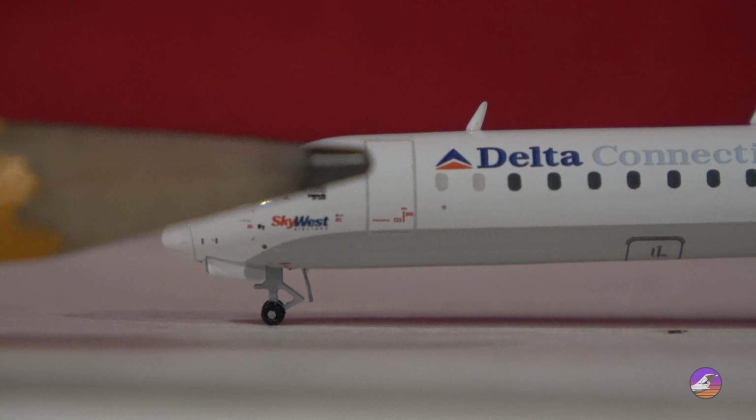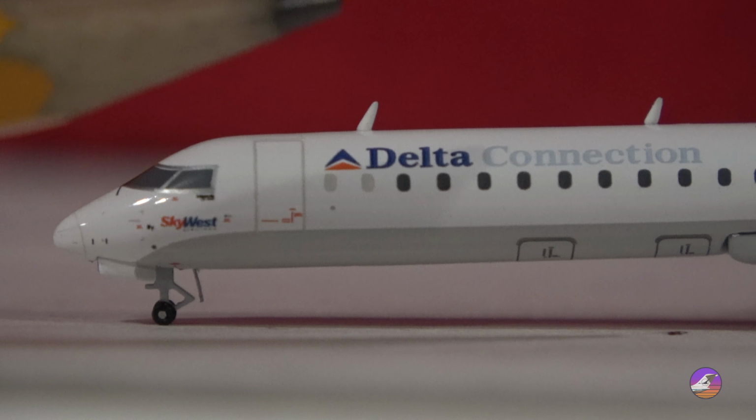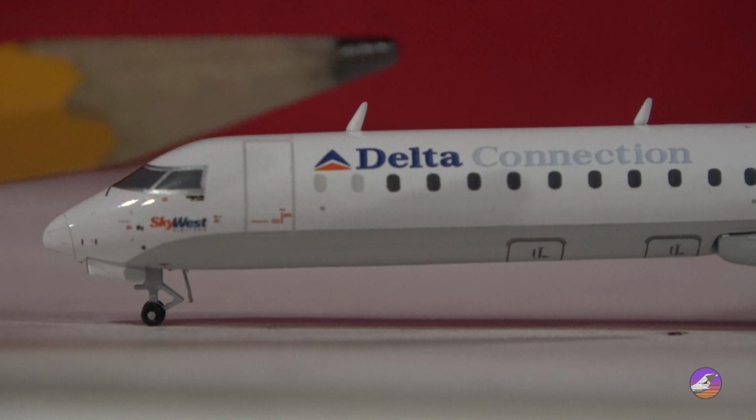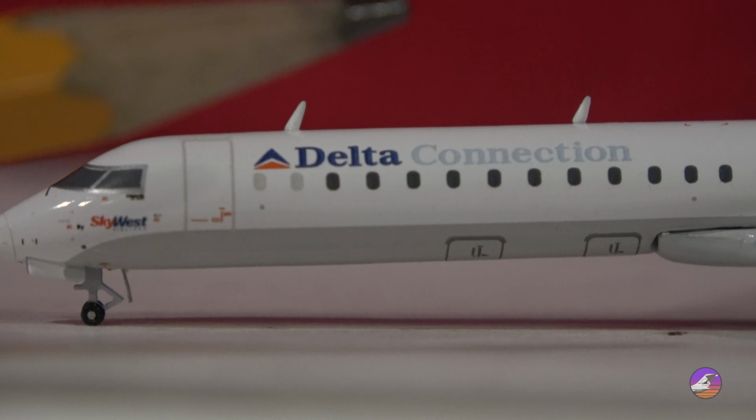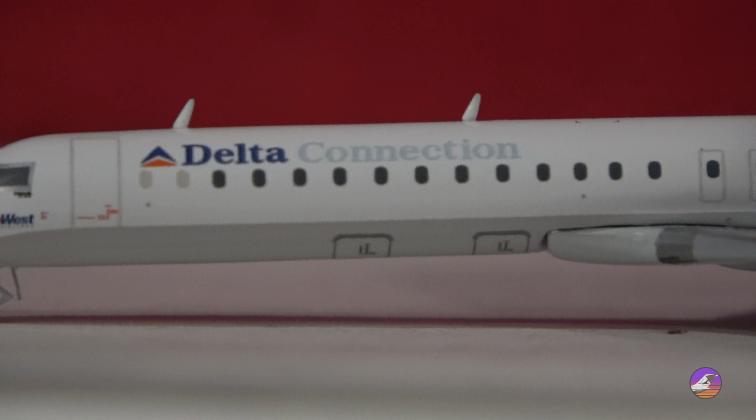L1 boarding door comes into view, and then we have the Delta Connection titles. We have the Heritage widget included here. 2 antennas up on the top, which are a little big, but you know, what can you do? That's been like that on their other CRJ releases. We have 2 luggage compartments right there.